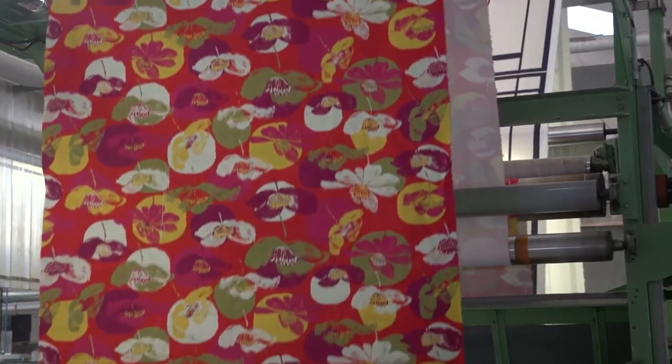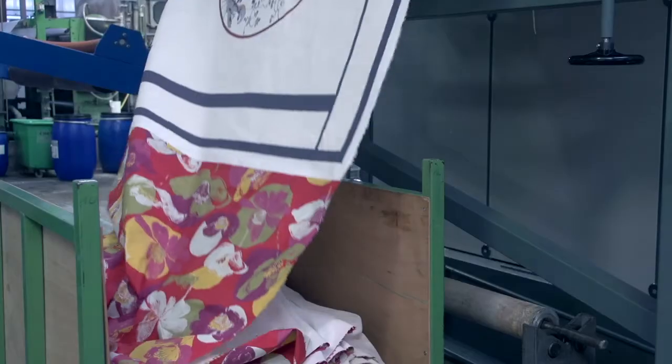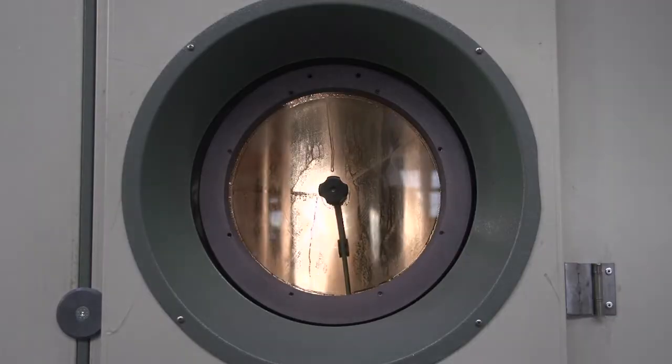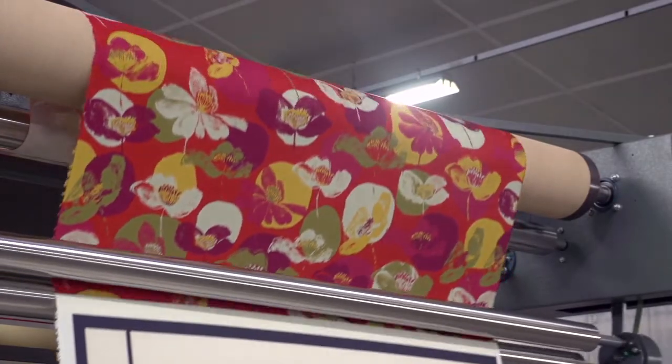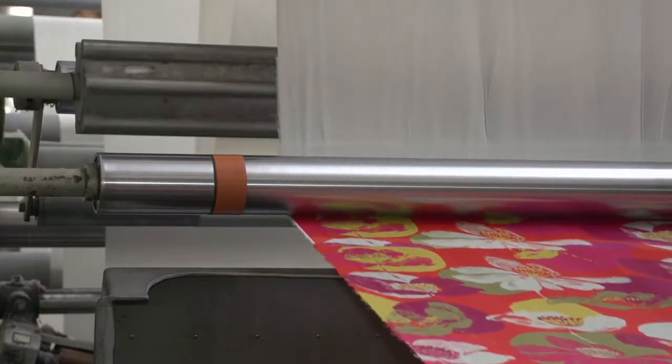After dyeing or printing, the fabrics are fixed, washed, and dried. We can offer many different finishing options, such as softening, fireproofing, glazing, moirage, and other treatments. In addition, we can respond to any special requirements, such as chemical or mechanical finishing.